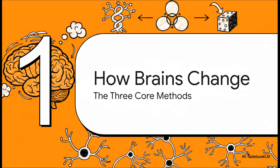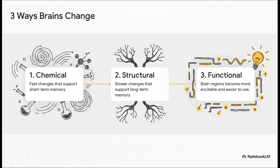So how does that actually work? How does practicing a skill or memorizing a fact become a physical part of the brain? Well, it really boils down to three core ways the brain makes these changes. So the brain can change its chemical signaling, it can change its physical structure, and it can change its functional organization, basically how efficient its networks are. And all three of these work together to support everything from that first flicker of understanding to total mastery.